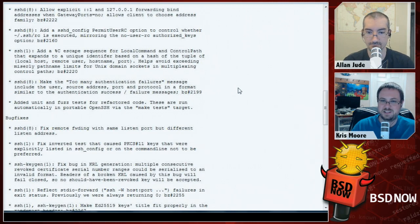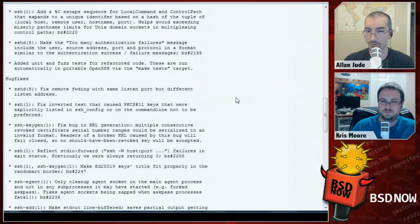Let's see, for SSHD, they also made the too many authentication failures message include the user, source address, port, and protocol in a format similar to the authentication success and failure messages. Yeah, so cool. Tools that are looking for those too many failed login attempts to block an IP with PF or one of those other methods will actually be able to parse the information, and it'll contain the useful information like the IP address that needs to be blocked and so on. That's cool, for things like DenyHosts and Fail2ban, some of those guys, to take advantage of it. TCP wrappers was the thing I was thinking of.